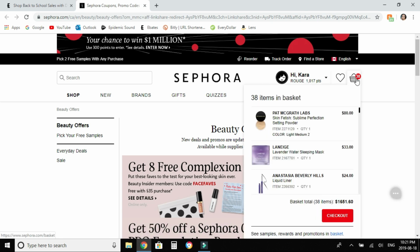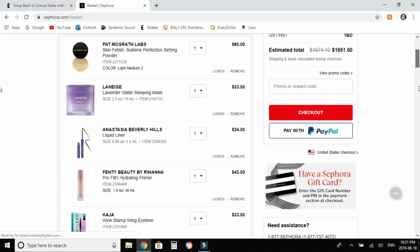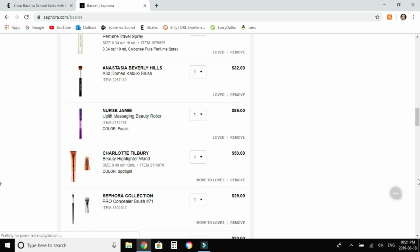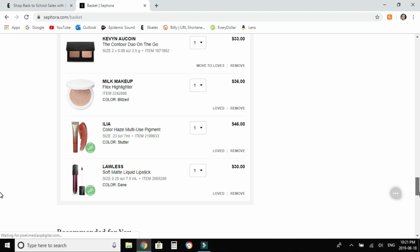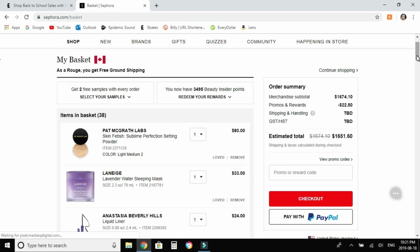Okay, so I'm just going to bring it up here because I've already got 38 items in there. I don't need to be going through and looking for anything more at this point. You can see that the value is currently at $1,600. I did add a couple more things from my phone, and I see one of them there, so it did add them in. Perfect. I would love to say that I'm going to spend $1,600, but no, I am not. That is not going to happen.